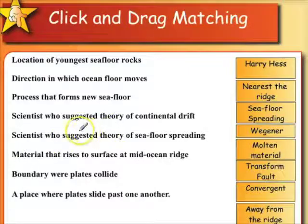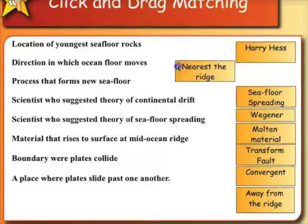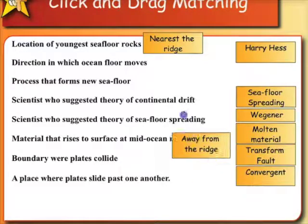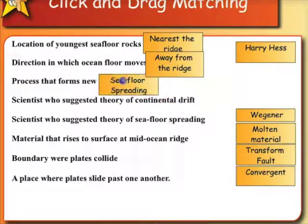Right here, let me get a clicker back, and let's go through these. So these are all different things to support the idea of seafloor spreading and not continental drift, but plate tectonics. Location of the youngest seafloor rocks. Again, I would pause this, see if you can answer these, and then see if your answers match up. So if you said nearest a ridge for this one, you're right. Direction in which the ocean floor moves, well, if you look for movement, only one word, away, tends to talk about a movement. You can move away from something. Process that forms new seafloor is seafloor spreading.